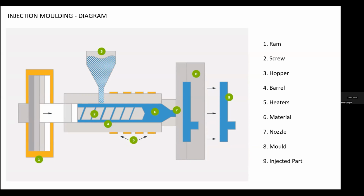Then once it's gone through the hopper, the barrel works with the rotating screw and the heaters to melt the plastic pellets. The heaters are used to heat the barrel to convert the pellets into molten plastic, ready for being injected. Then this material is ready to push through the nozzle. So number 7 is the nozzle. The nozzle forces the plastic into the mold.